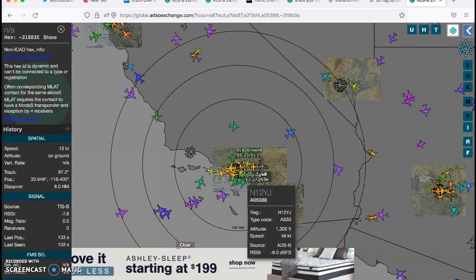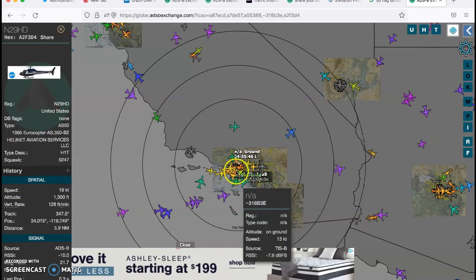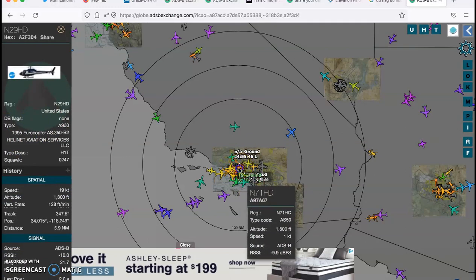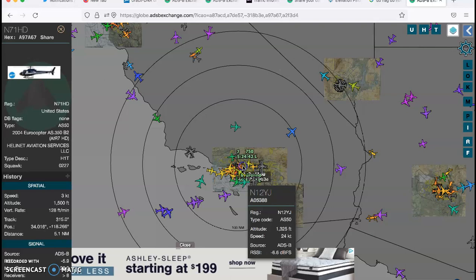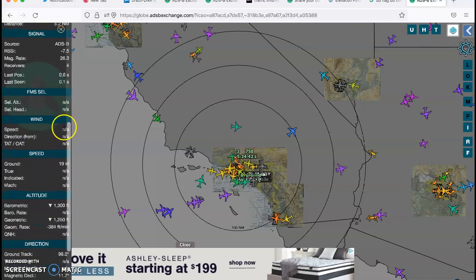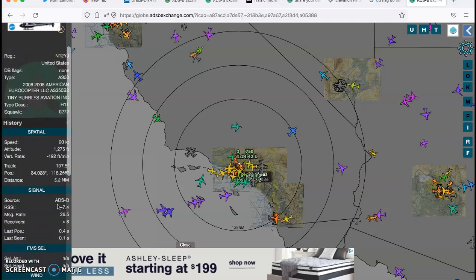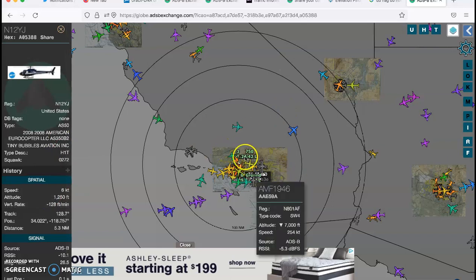So right, not available on ground. This one is on the ground. Let me see if I can press into it. Yeah, the Tiny Bubbles one. Okay, because they want champagne. Oh no, where is the Tiny Bubbles one? Tiny Bubbles Aviation. Alright, now go down. Not available, not available. All of this stuff is not available. I think this might be something other. It says United States, DB flags none, AS-50. Tiny Bubbles Aviation. This is interesting to me.